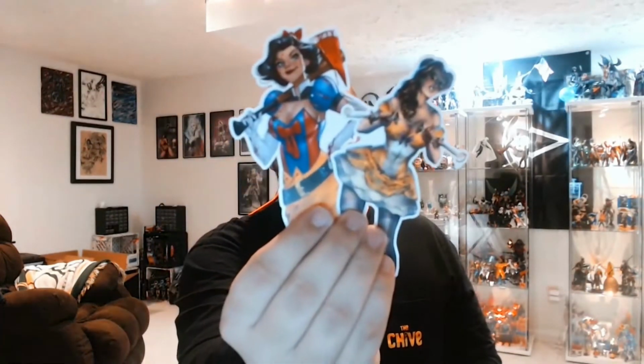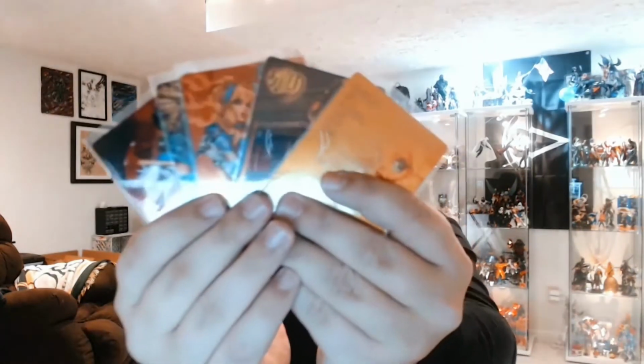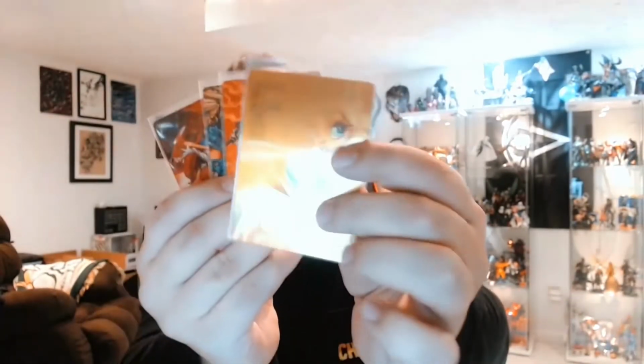So 2 die cut stickers. One of Snow White, one of Belle. A guitar pick, which is super useful if you play guitar. 5 different metal cards, which I am in love with. So one of them is literally just the date of the Kickstarter, which I thought was cool. And the others are the different characters. So you have Belle, Cinderella, Pocahontas, and Snow White.